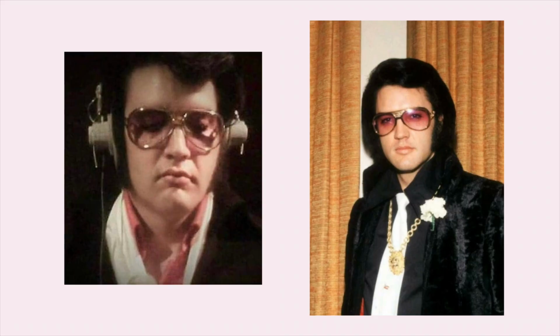The next signature look is sunglasses. Did anybody wear sunglasses quite like the King himself? Often pictured in sunglasses, but most famously the later Elvis, jumpsuit Elvis, wore these Nautic 2s, which were custom made by a German company called Neo Style. You can still buy these glasses today. Elvis had his custom made with gold frames and diamond encrusted, no less. So if your budget allows, why not?